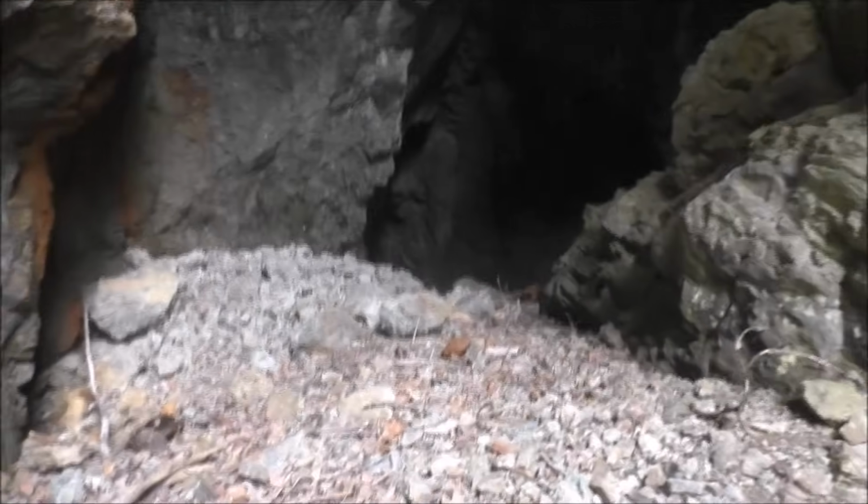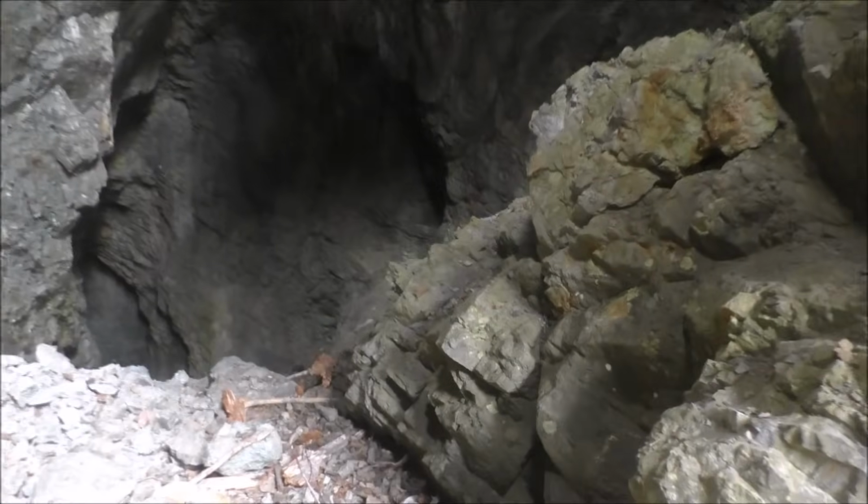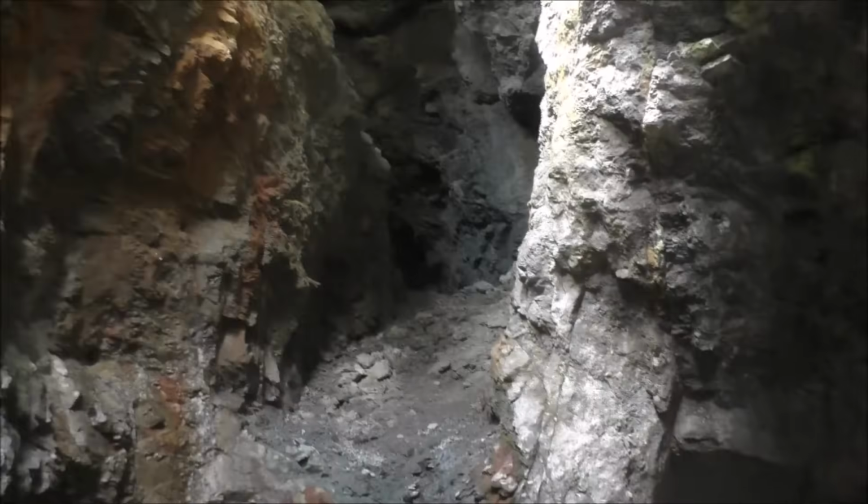You can always tell if we're heading into the mine or out of the mine. If we're heading into the mine, the dog's behind me. If we're heading out, he's ahead. So I don't worry about getting lost, I just follow him when I'm ready to head home.